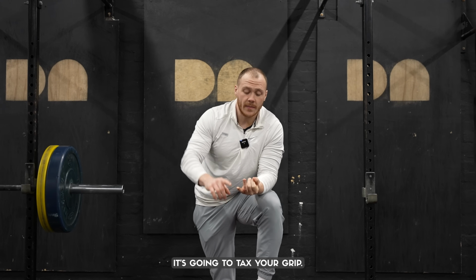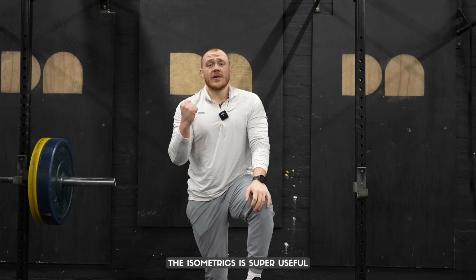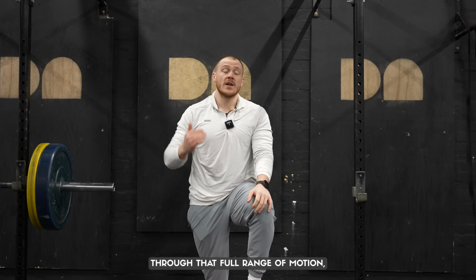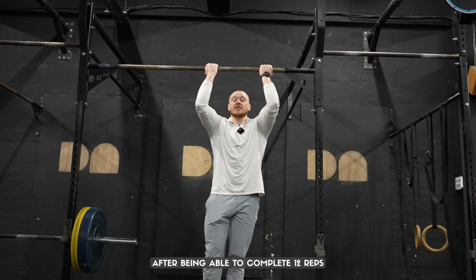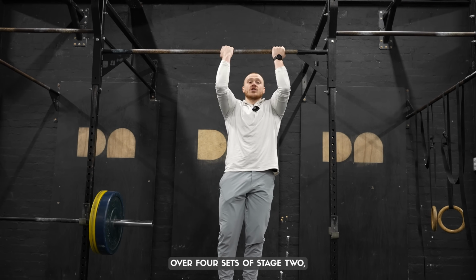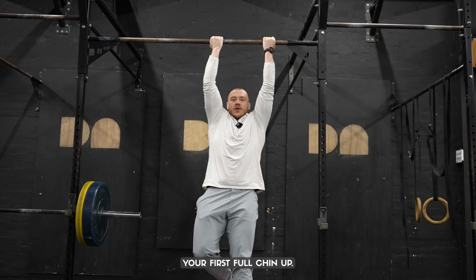It's going to tax your grip, it's going to suck, and you're going to have to fight. The isometrics are super useful for teaching you to produce force through that full range of motion, which then means that after being able to complete 12 reps over 4 sets of stage 2, you should be able to complete your first full chin up.